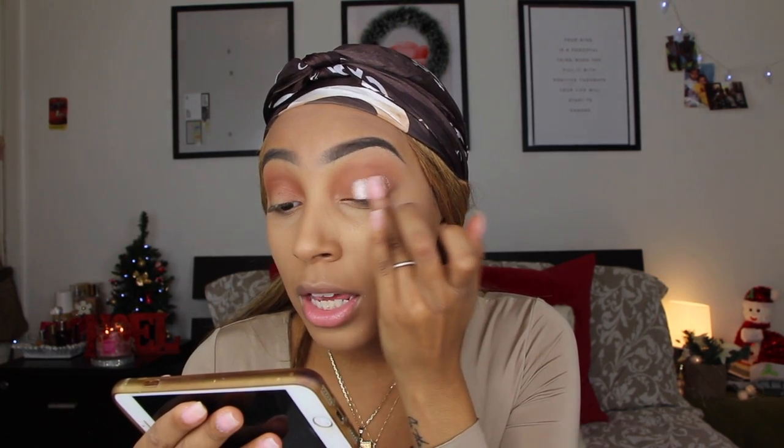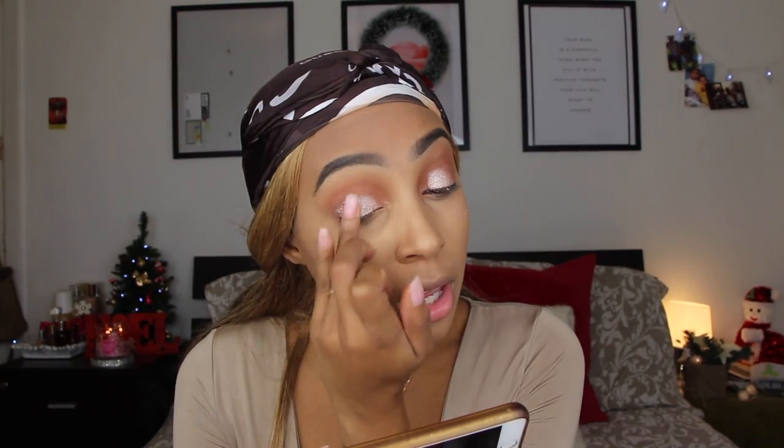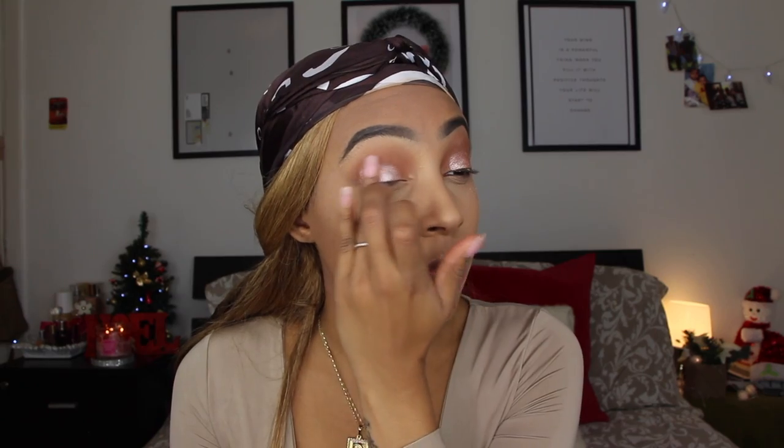Look at this palette. Like, ColourPop is not playing games with nobody. Like, look at this. And this is, like, with my finger. Only downside about this palette is that it's all shimmers. But it's kind of worth it because you won't have to be buying shimmers for a long time.